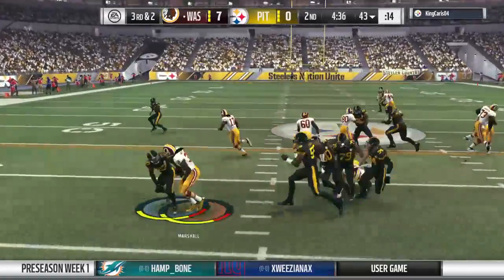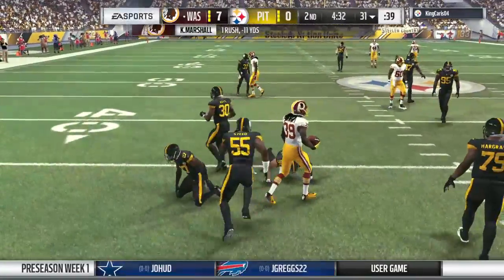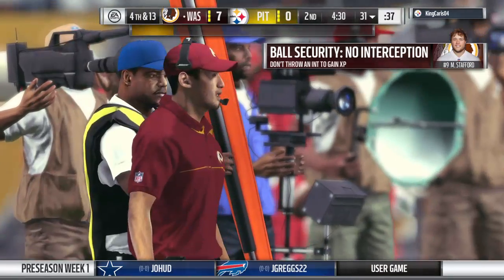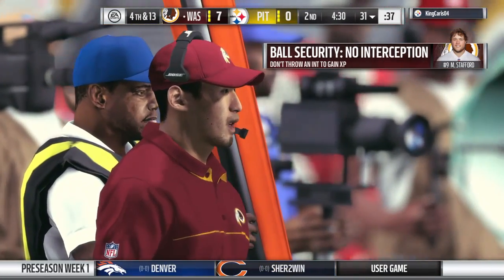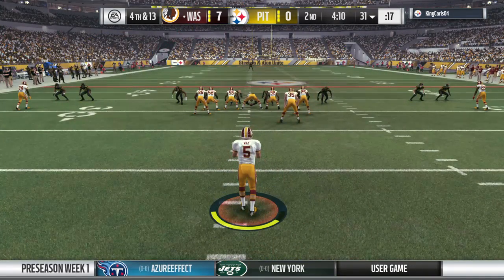Here's a carry now for Keith Marshall. And he is going to lose yardage here. They'll wind up losing 11 on the play. And it'll be 4th down. Here's Tressway now as he'll kick it away for the 2nd time.